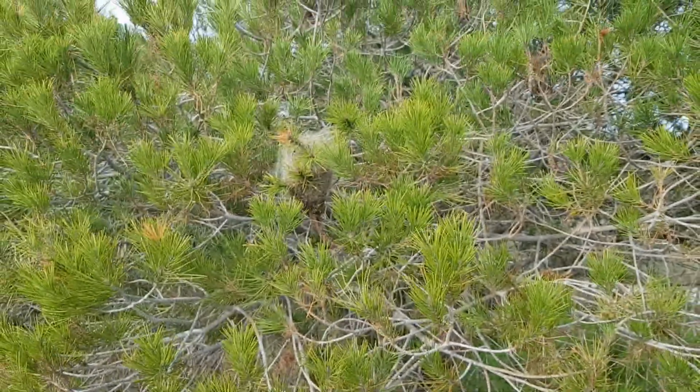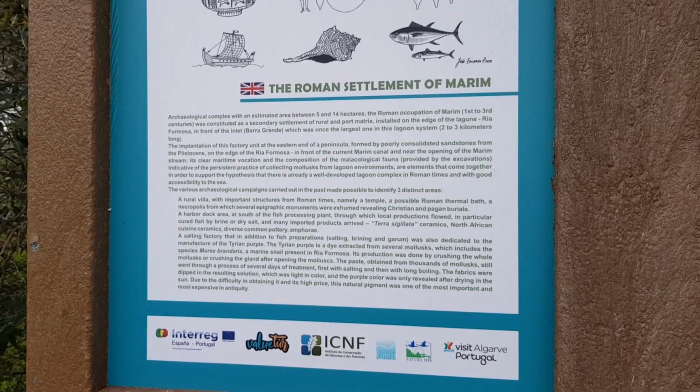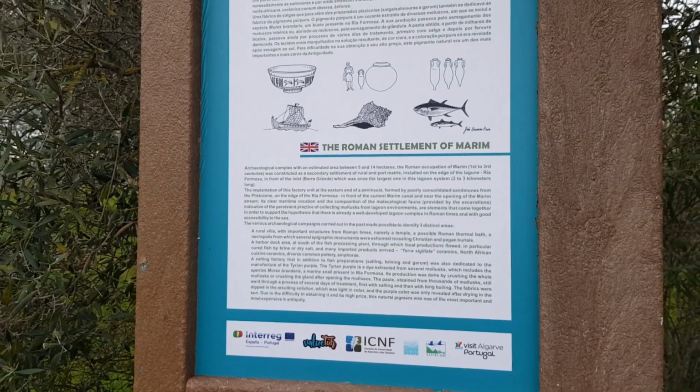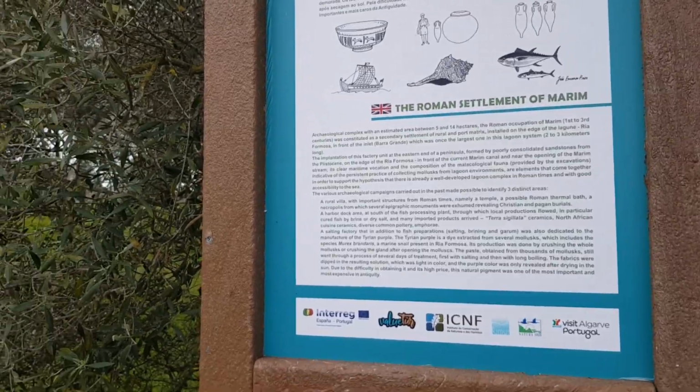Oh, I seem to have lost my focus there. I brought it in. Okay. Next on the list in the Parque Natural de Ria Formosa is a little Roman settlement. So let's go and have a look at that.